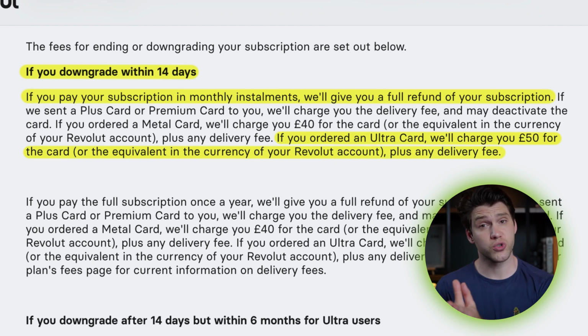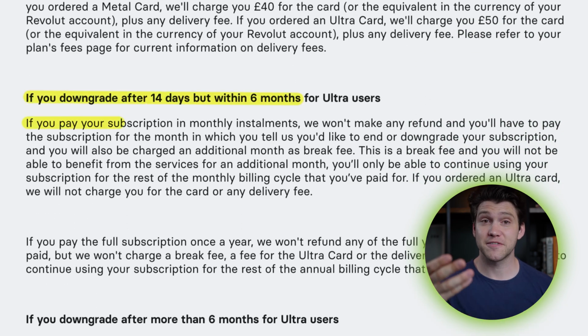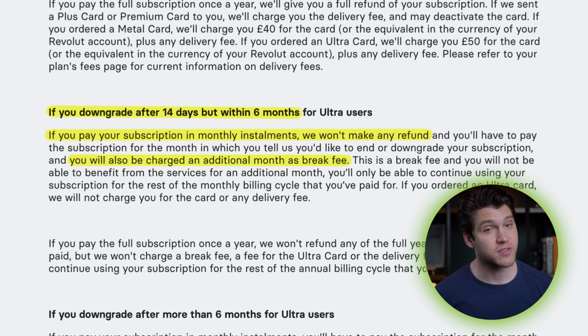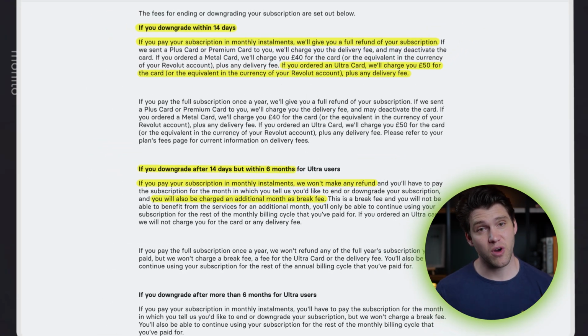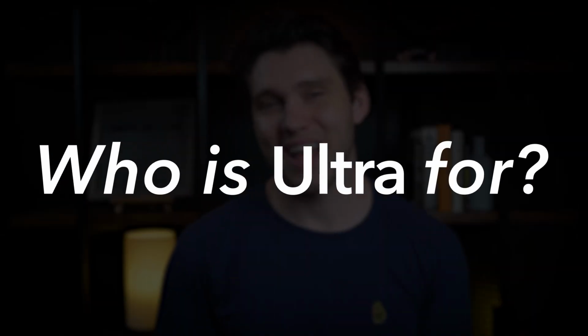So if you're not sure Ultra is for you, don't be afraid to trial the account. Just remember you have 14 days and make sure you don't get the card. After 14 days and within 6 months, people that pay monthly will have to pay an additional month as a break fee, and you won't get anything for that, although you won't be charged for the card. It goes on. Like I said, take a look for yourself, especially if you're unsure about this plan and whether it will be right for you, which leads us nicely onto who this plan is for.